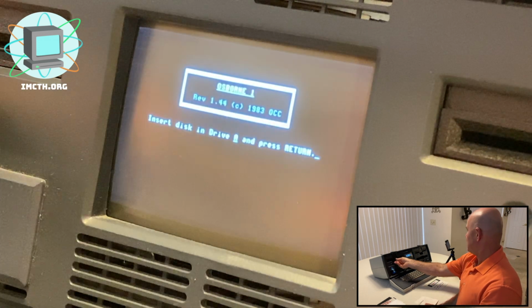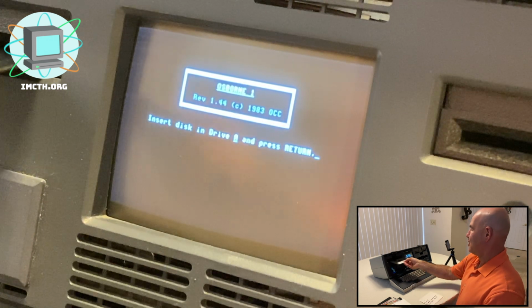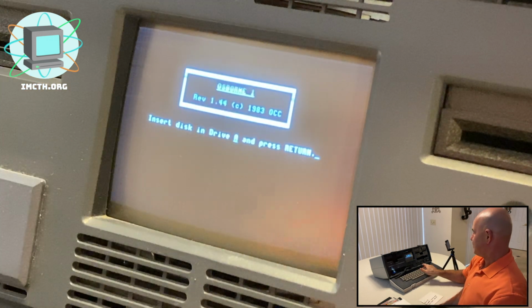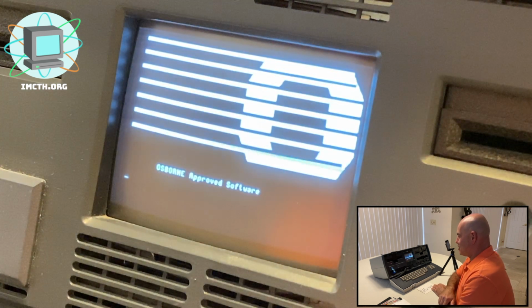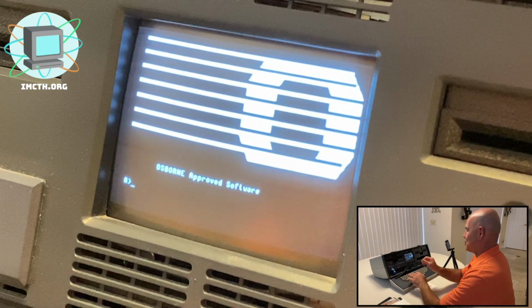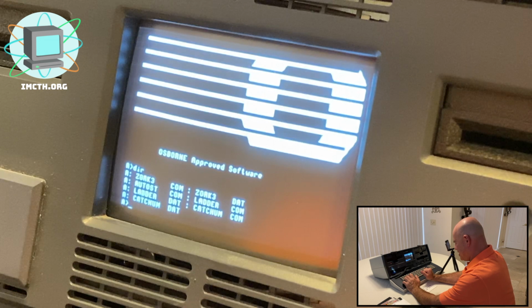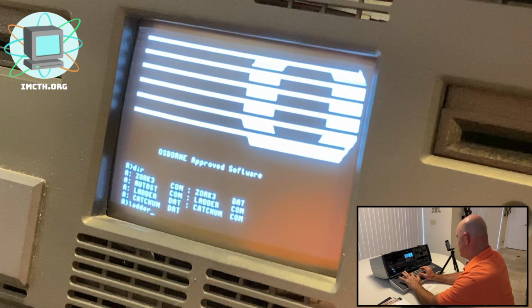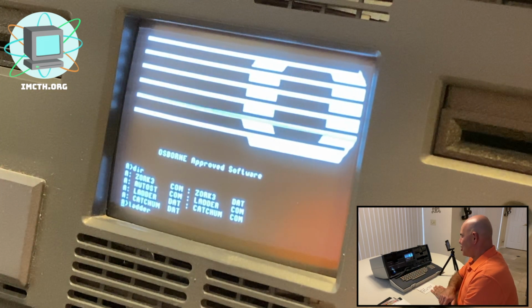So the last one I'm going to show you right now is some games. So we're going to boot this guy up, and I'm going to show you probably the craziest version, and it says Osborne approved software. So we'll type DIR, we'll see the different ones there, and the first one we're going to run is Ladder, L-A-D-D-E-R. And Ladder is the Donkey Kong version for this machine.